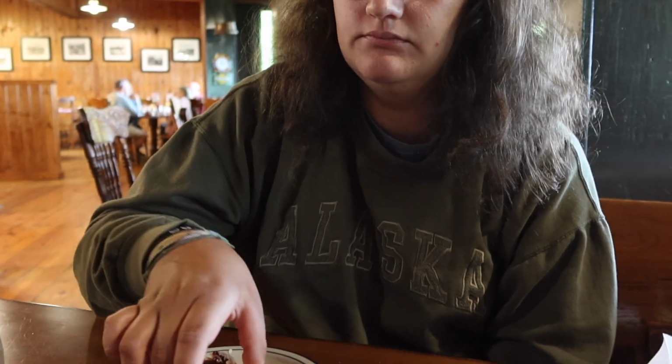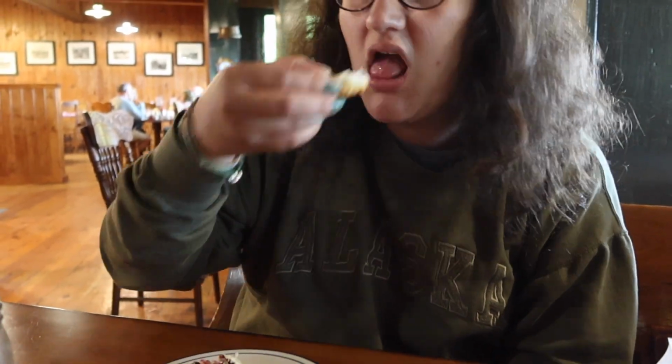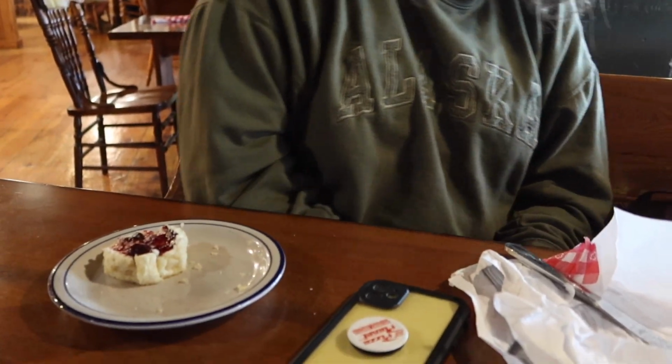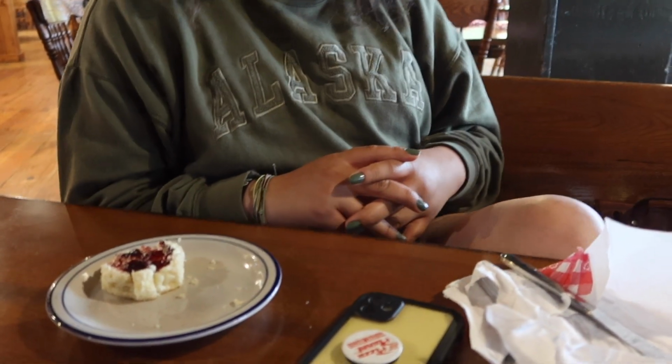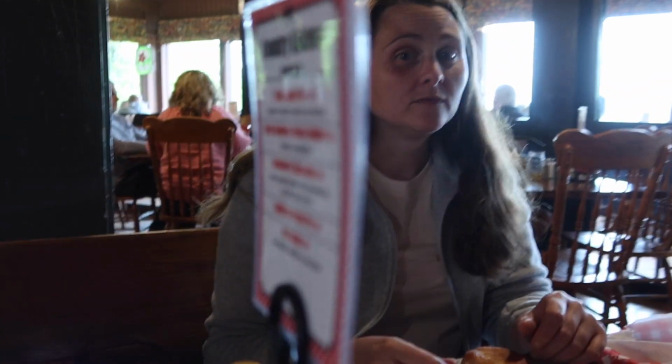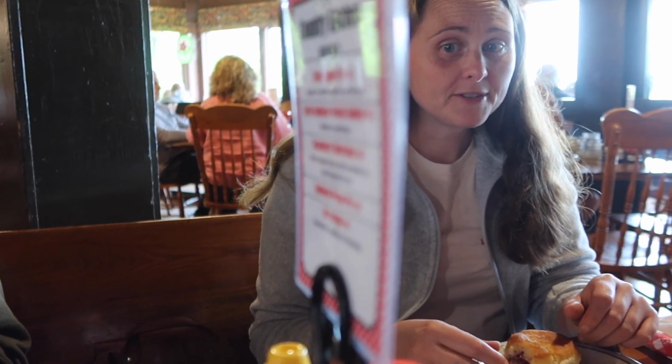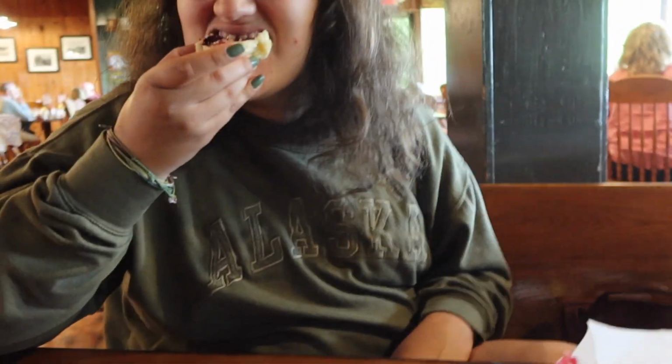It's sweet cornbread too. You don't even need muscadine stuff on that. No, it's a northern thing. Big blueberries. Not everybody I've talked to. Everybody I've talked to, it was not sweet in the South.